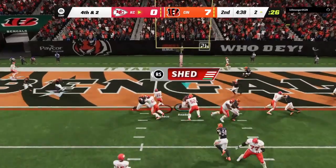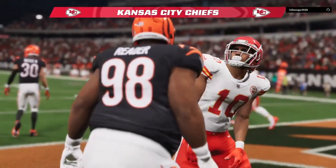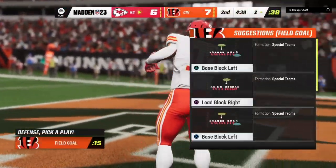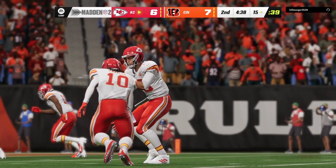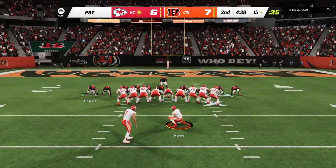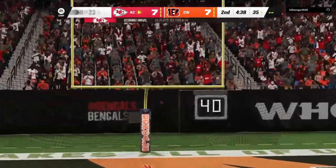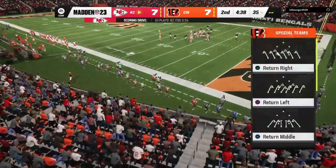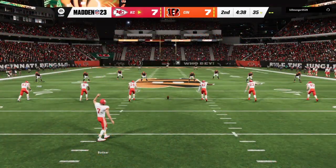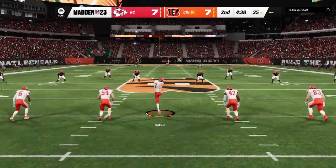Here we go on fourth down. And he is in. Touchdown, Kansas City. Isaiah Pacheco taking it in from 2 yards out. And the Chiefs' decision to go for it pays off with 6 points. Extra point by Butker is on target, and we are tied at 7. So all even at 7 now as they kick it away.